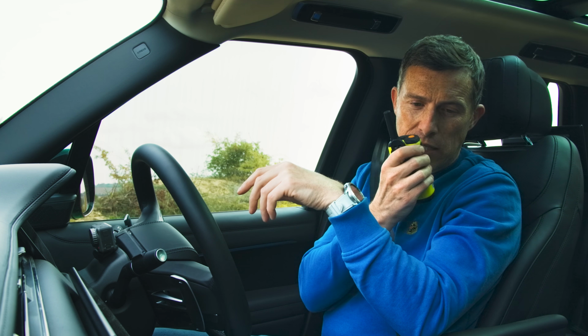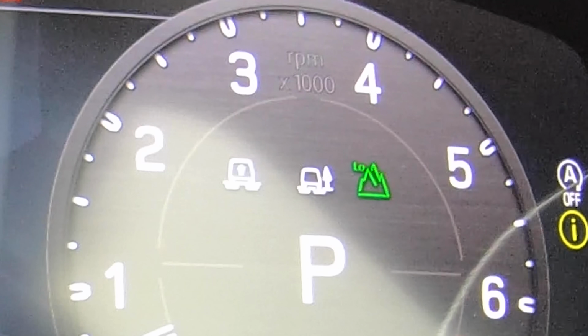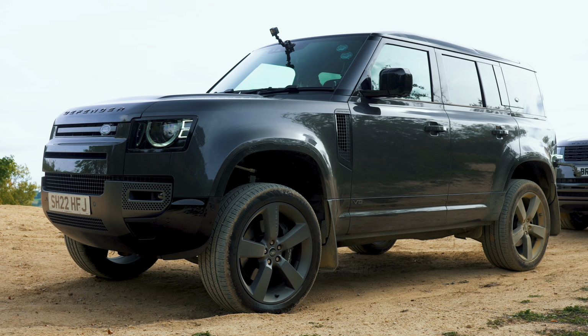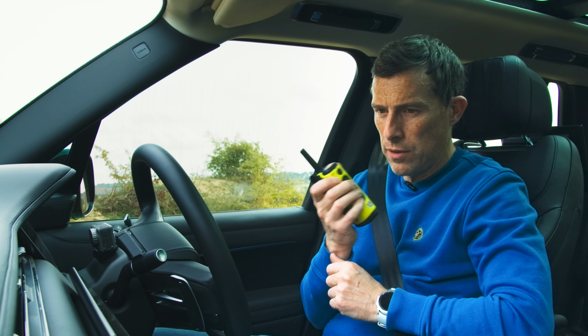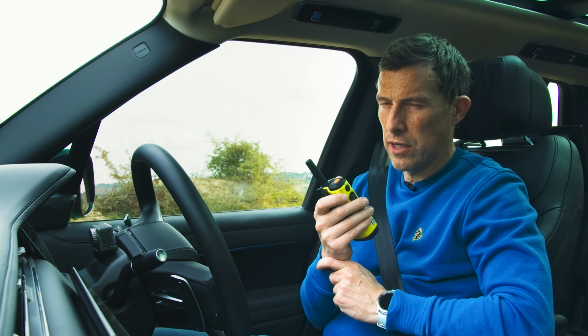Have you got your Defender set up, mate? I've got it in mud and ruts, double, triple checked, and I've got it raised as well, and I have traction on this time. I'm going normal range in the gearbox rather than low. Are you? I definitely can do, yeah. Yeah, I should. You don't need low range here.